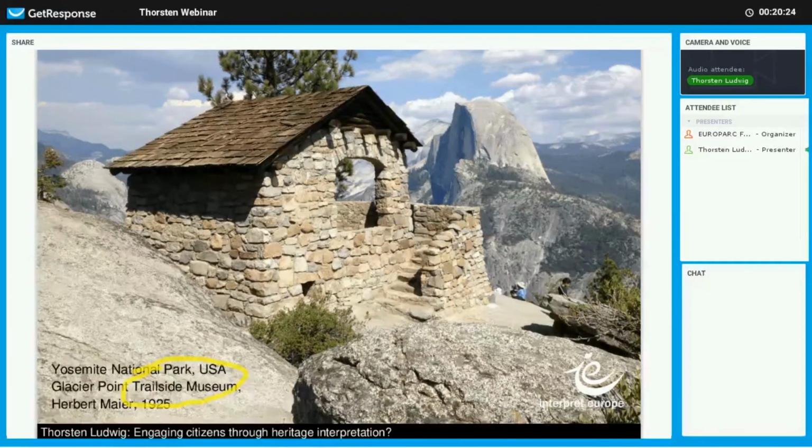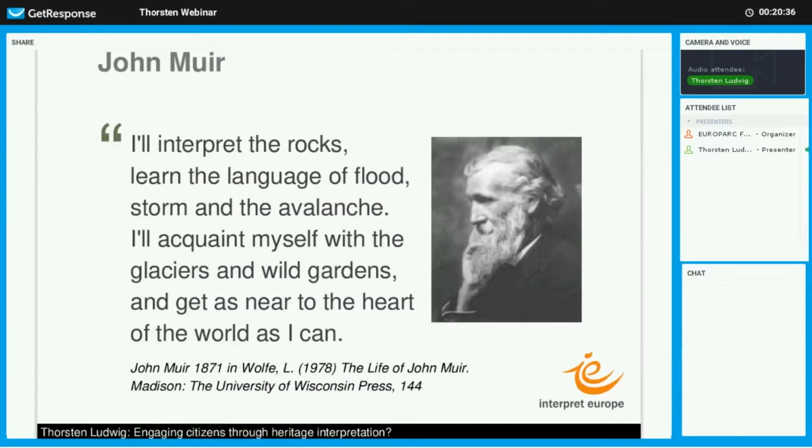You might have heard of a person who did a lot in Yosemite Valley in the 19th century. He's called the founding father of nature conservation in the United States, and he was the first to use interpretation for this process. It was John Muir. He lived in Yosemite Valley for a long time, and he wrote in his diary in 1871, "I'll interpret the rocks, learn the language of flood, storm, and the avalanche. I'll acquaint myself with the glaciers and wild gardens and get as near to the heart of the world as I can."